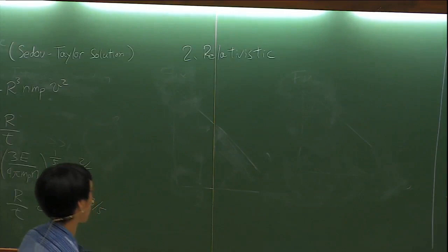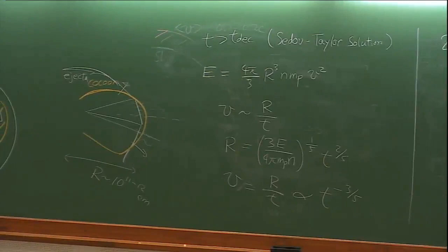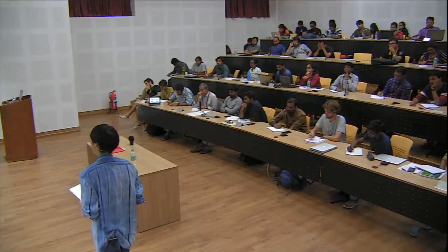So after you get, for example, this evolution, what you can do is, now I know how the velocity evolves and how many electrons are collected by this blast wave. So you can calculate, first of all, for the Newtonian case, the internal energy of the shock, which is about the density of the ISM times v squared. Now I know the evolution of v, I can calculate the evolution of internal energy, so that I can calculate how much energy is in electrons and magnetic field as a function of time. So in the relativistic case, we can do the same exercise.